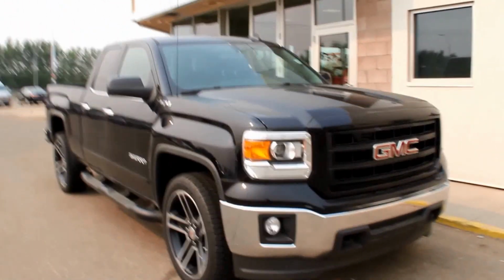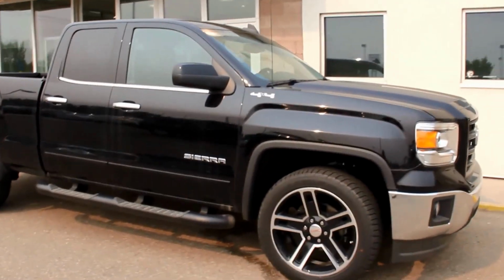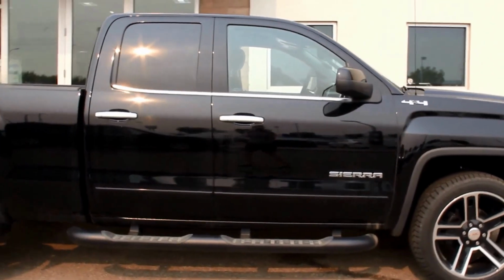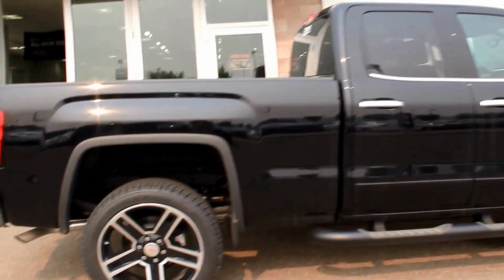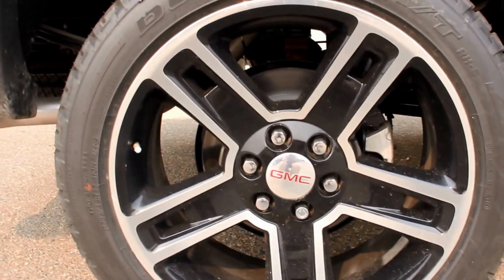Here we have a 2015 GMC Sierra 1500 SLE in Onyx Black. It has an Ecotec 5.3-liter direct injection V8 and a 6-speed automatic transmission. It's the Carbon 22 edition. It has 22-inch 5-spoke aluminum wheels.